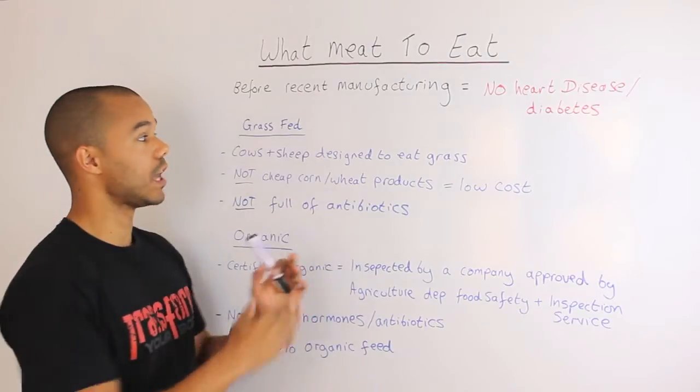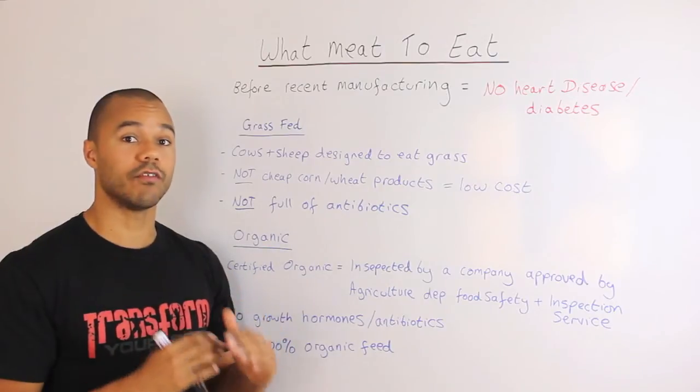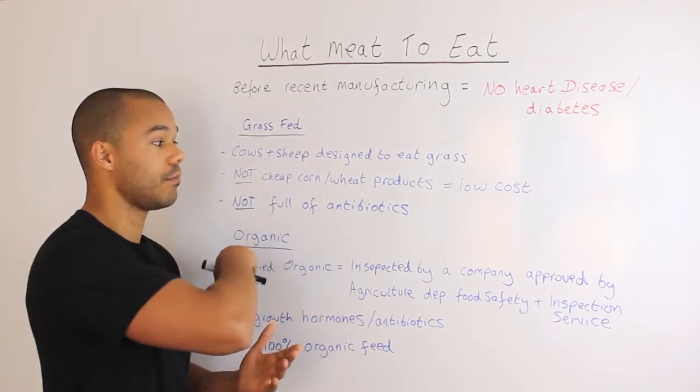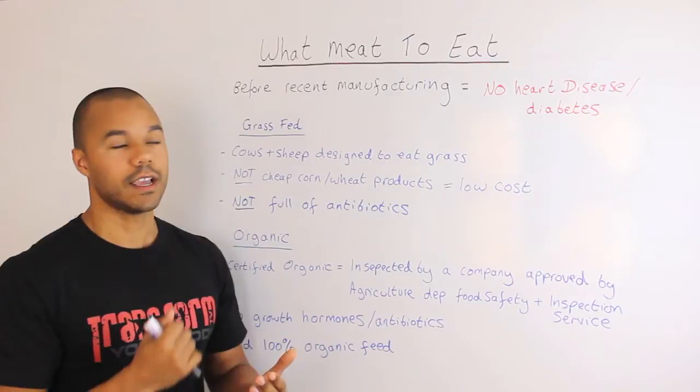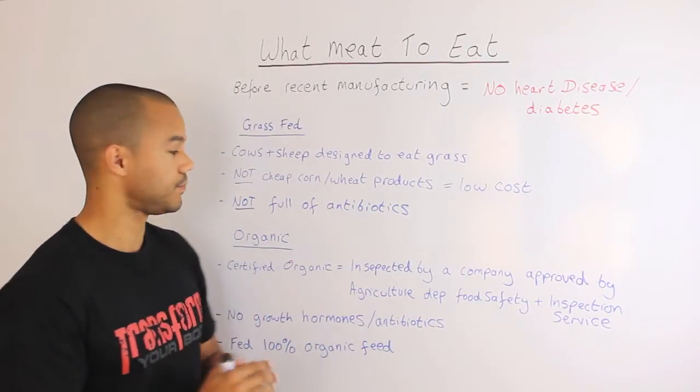The second is it's not full of antibiotics. A lot of the animals that aren't grass-fed or organic are so heavily sick because of the low quality of food that they have to be on constant streams of antibiotics, and therefore that leads through to us, because what they eat effectively is what we eat.